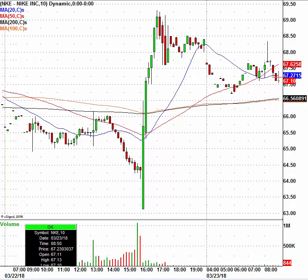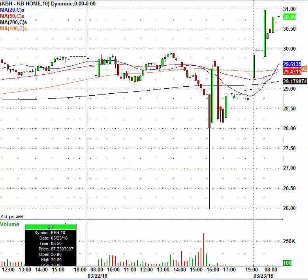Let's take a look at KB Home. KBH is the ticker symbol here. This stock's also catching a pretty good bid today. Closed at $28.84, now trading at $30.80. So KB Home on the move, and this is a pretty good move overall.